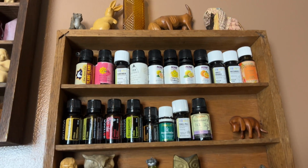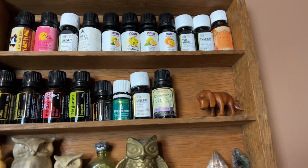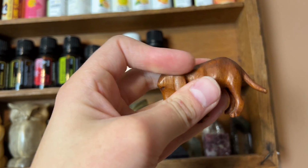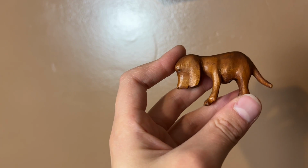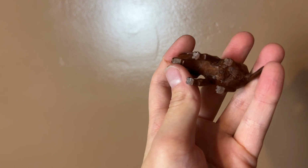These are all just some essential oils that I have that I put in my diffuser. So they're just kind of here. This is another little wood carving. He is dusty too. Lord, didn't I dust before this video? He is so sweet. He's precious. He's a puppy because he's got that round little belly. Oh my gosh, he's probably one of my favorite wood carvings.